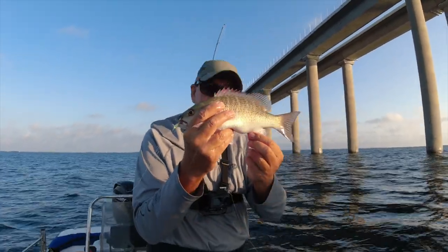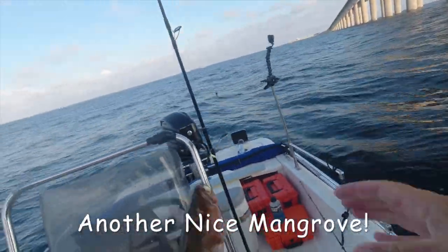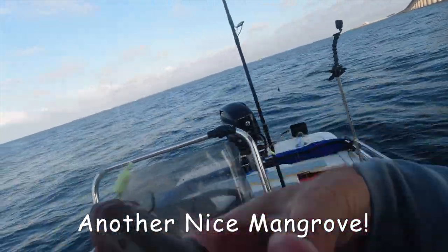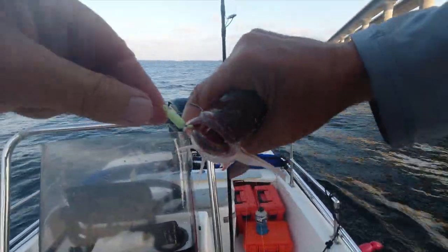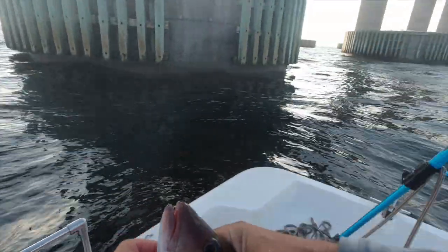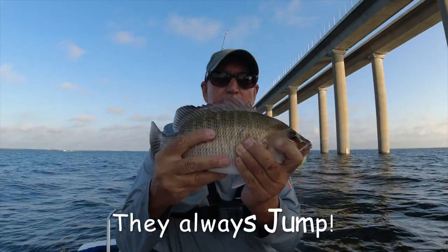But beautiful fish. Another nice mangrove here. Gotta get him up. Gotta get him up quick. Oh, jeez. Look at the size of that guy. That's a nice mangrove right there. That's what we're looking for. Come on, guy. That's it. Look at that, right on that jig. See that? Look at that guy. Mangroves just like that. This is what we're looking for.